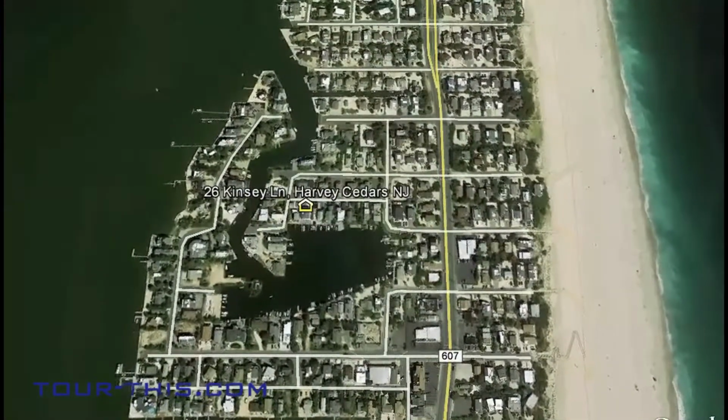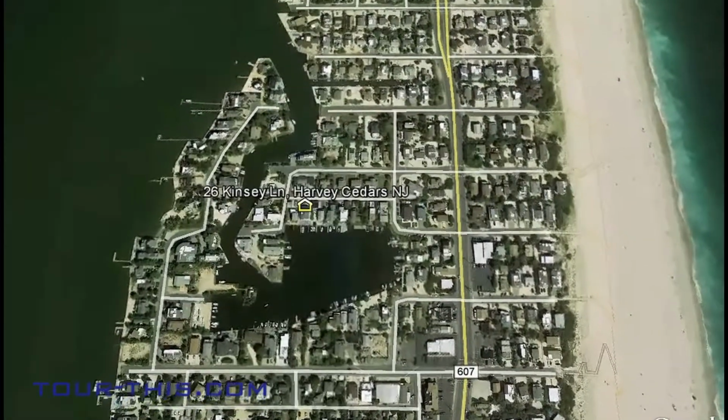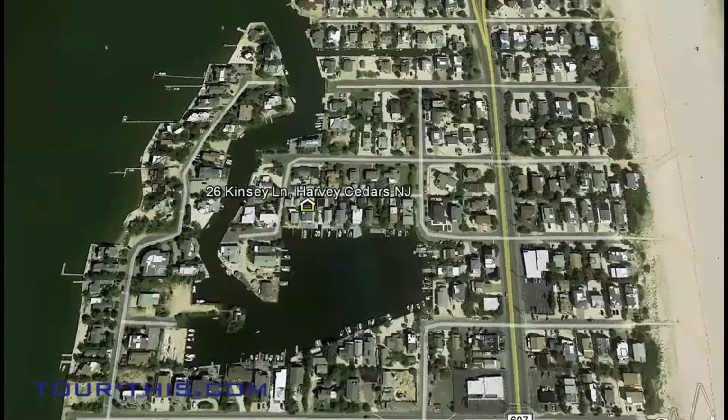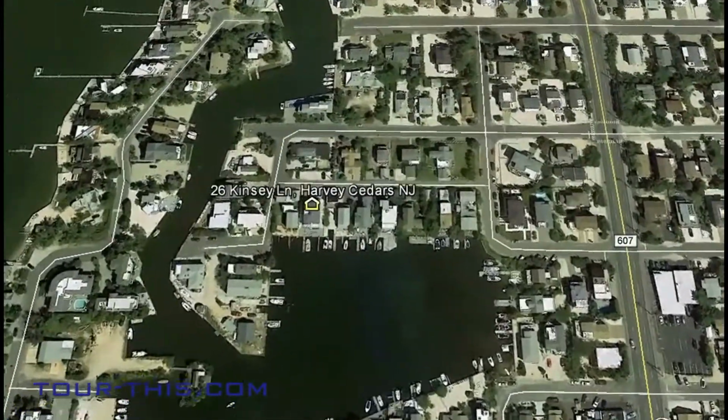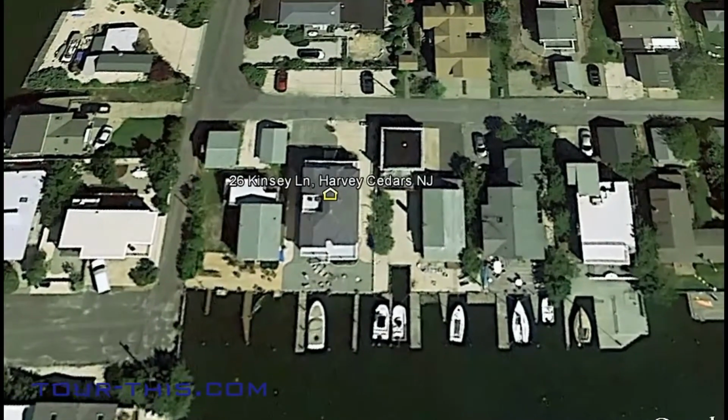Kinsey Cove living begins here. Tucked away on the cove, but close enough to walk to the downtown Harvey Cedars area, this large two-story home sits on a 50 by 100 building lot with 50 feet of water frontage.